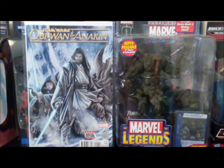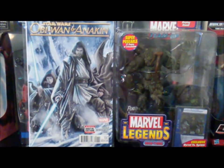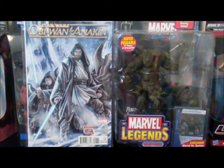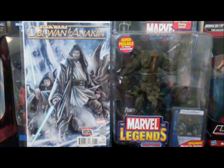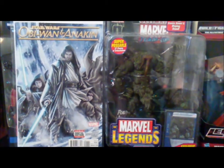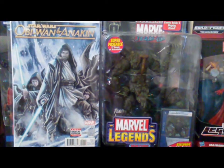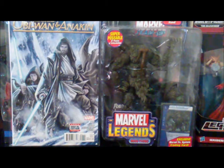And so the next book I picked up is Obi-Wan and Anakin number 1. I kind of knew when Marvel was relaunching the Star Wars series that this book is probably not going to do too good, being the fact that you had so many titles to choose from. I'm not sure if they canceled this one, but this is a number 1. And being a Star Wars fan, I couldn't pass it up for just $1.